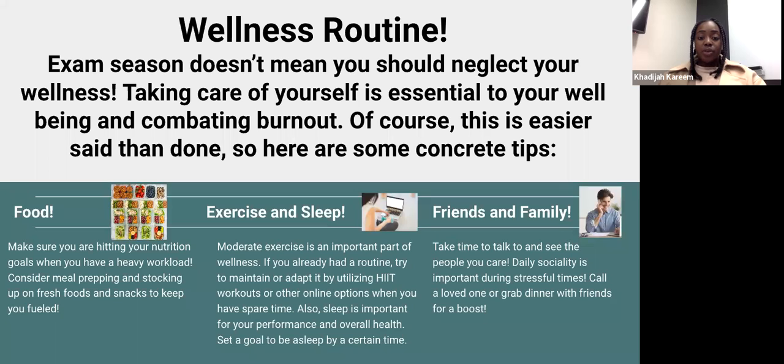Also, sleep is an important part of your performance and overall health. I recognize that sometimes there's a culture of getting less sleep, making it so that you're actually more effective, but there is a way to maintain your sleep schedule and still be effective. Set a goal to be asleep by a certain time each night, and then utilize your hours during the day accordingly.